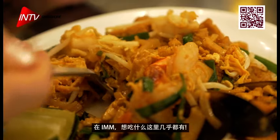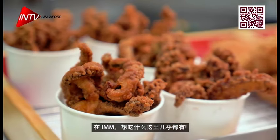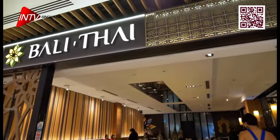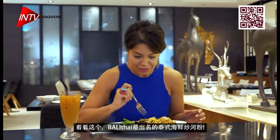Food, glorious food. If you can name it, you can eat it right here at IMM. I think I'll start with some Asian fusion. Just look at this. Bali Thai's famous seafood pad thai noodles.